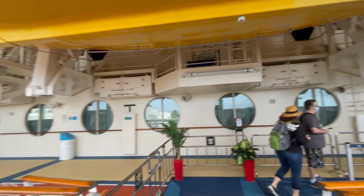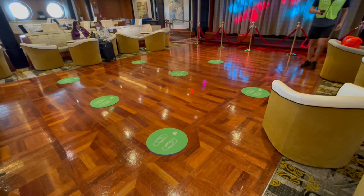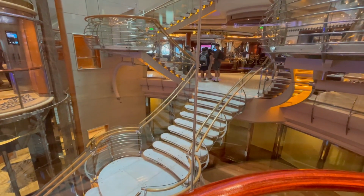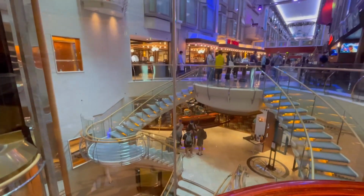I did my muster station drill, which was in the Star Lounge, which is actually very conveniently located next to my cabin. My cabin, of course, was not ready until about 1:30 in the afternoon, so I got to wander the ship a little bit.